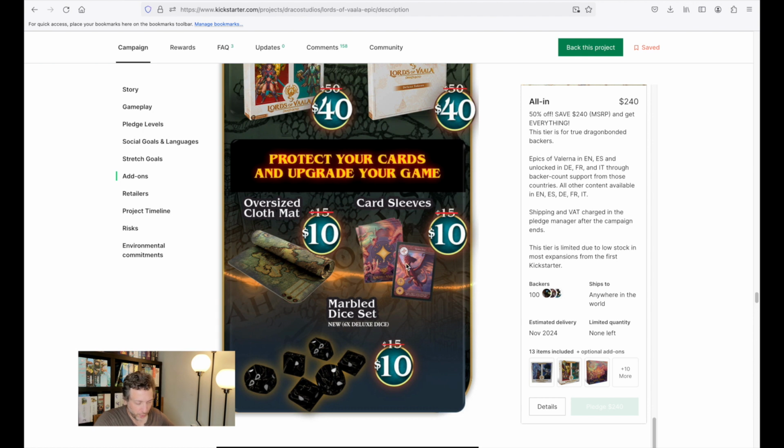And if you look in the details at the information on the card sleeves, basically one pack is 110 sleeves, and if you're just sleeving the base game, you will need 1 pack total. If you are getting all of the expansions, you'll need 3 card packs. So 1 card pack will sleeve the base, and 2 additional card sleeve packs will sleeve all of the additional expansions.